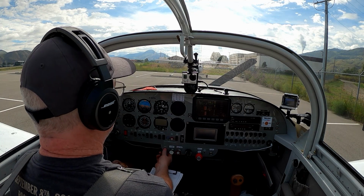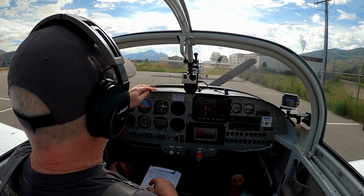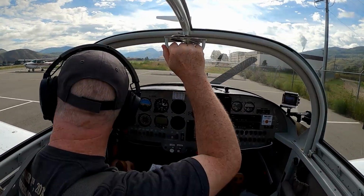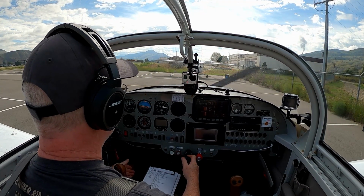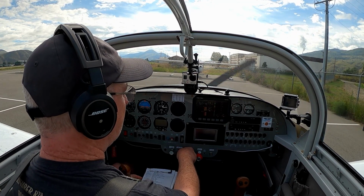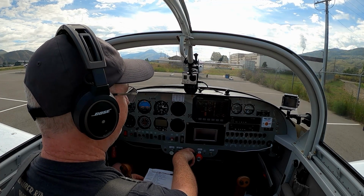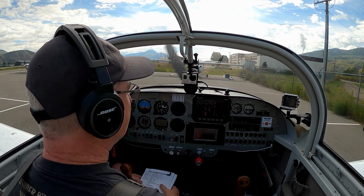Prime for 3 seconds. Make sure the prop area is clear. Clear prop. And start the engine. Oil pressure is good. Temperature is going to come up. Idle at about 900 RPM. Lean aggressively on the ground.